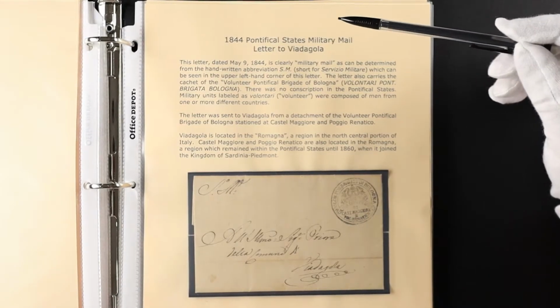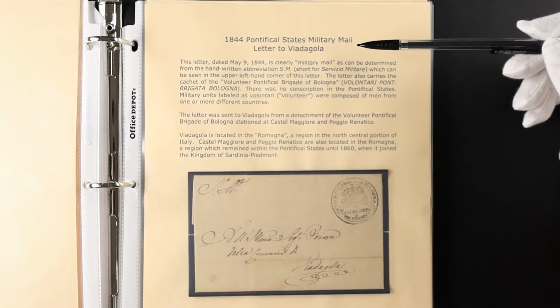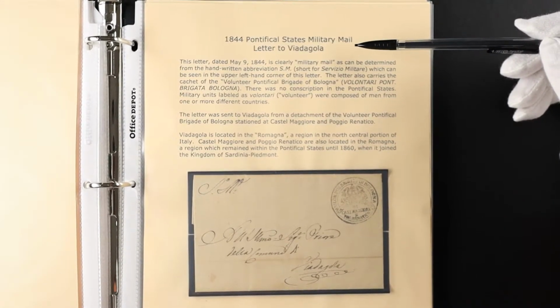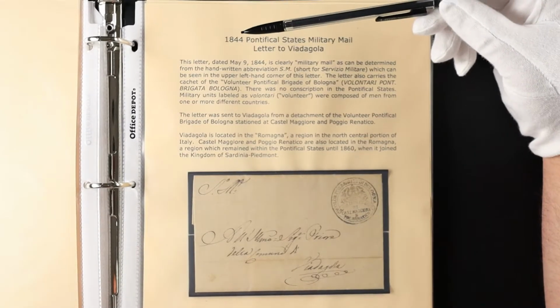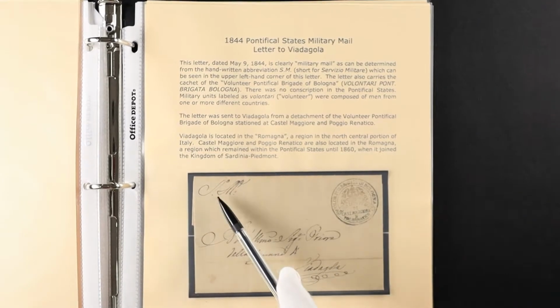1844, Pontifical States Military Mail letter to Via d'Agola? Via d'Agola would be my guess. How'd I do? Okay, it says, this letter, dated May 9th, 1844, is clearly military mail, as can be determined from the handwritten abbreviation SM, short for Servizio Militare, which can be seen in the upper left-hand corner of this letter. The letter also carries the cachet of the Volunteer Pontifical Brigade of Bologna.